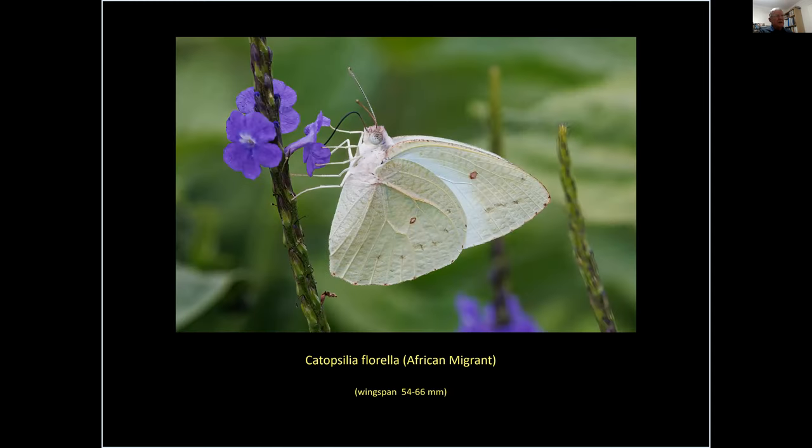But this first species to show you, as somebody based in the UK, you look at it and you think, oh, that's a bit like a brimstone. It's obviously a similar sort of size, shape, and just general jizz about it. But this is the African migrant.